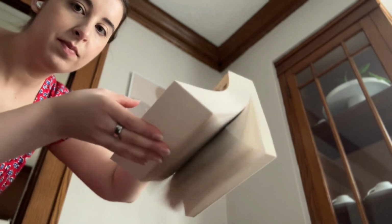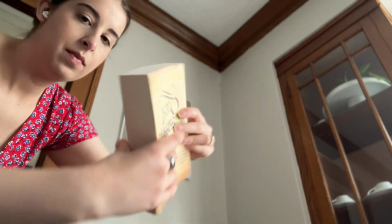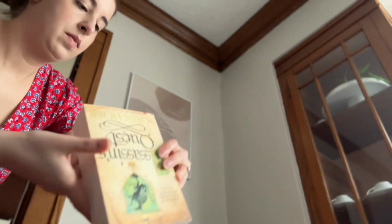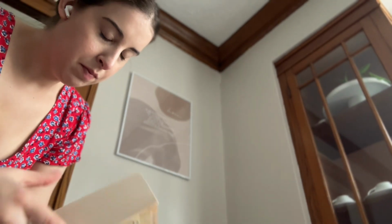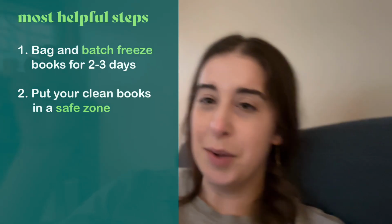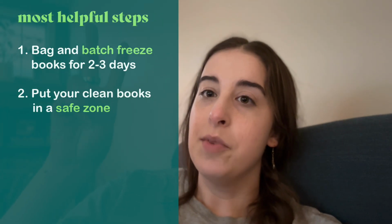Every other day I take out the load of books that have been in the freezer in Ziploc bags and let them dry out on a tablecloth on the table, and then I flip through the pages to shake anything out and then house those on that safety shelf. The goal is to get all the books cycled through the freezer onto that control shelf. Freezing the books has been our first step, getting a safety location for them to go to when they are clean.